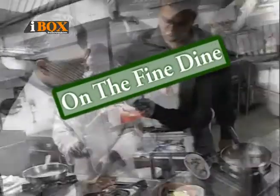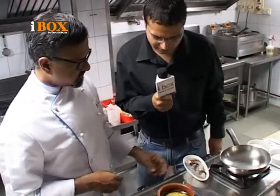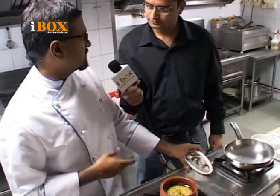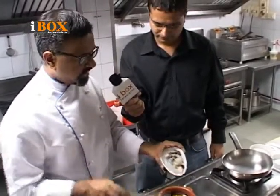All right, Aji. Now we see the lovely color coming to the garlic. What's next? The next is going to be the prawns, which is going to be added into this. So we're going to add the prawns to it.